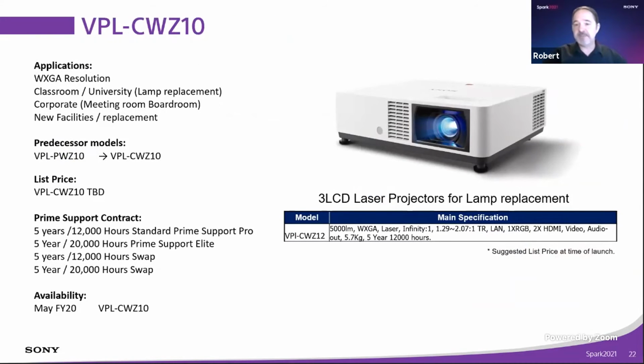Okay, so that was the PHZ50 and PHZ60. I hope you understand that it's better. We've improved a lot on it from the PHZ12. We've had huge success with the 12. So let's continue with the 50 and 60.